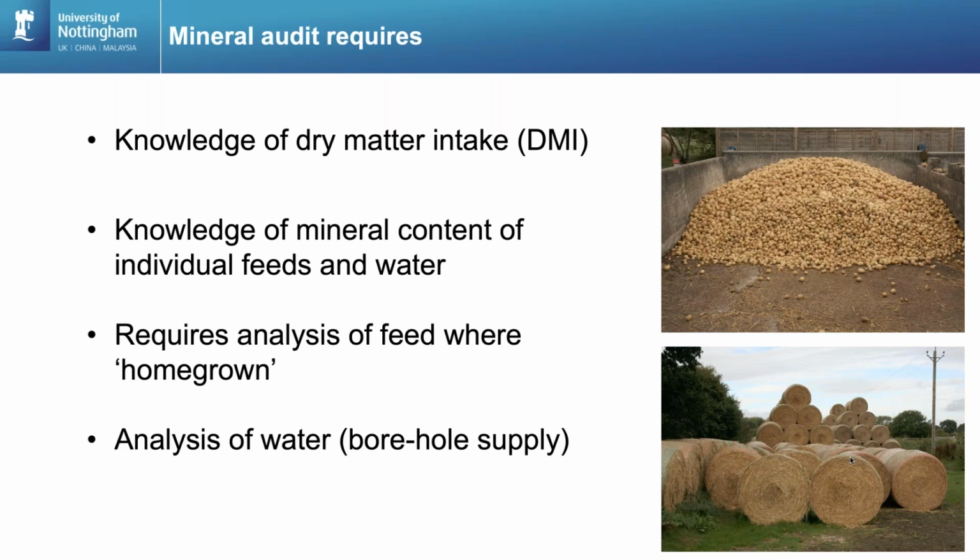Thanks, Andrew. Do different breeds of cattle have different requirements, like some sheep breeds do? Yeah, there's probably some breed effect. There are obviously very recognised breed effects in sheep in terms of copper. I don't think it exists to the same extent in cattle, but there are probably some breed effects in cattle.